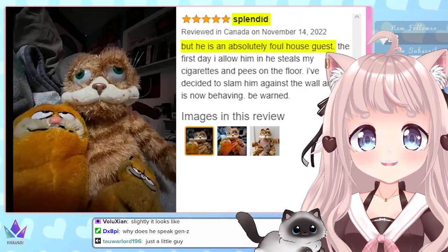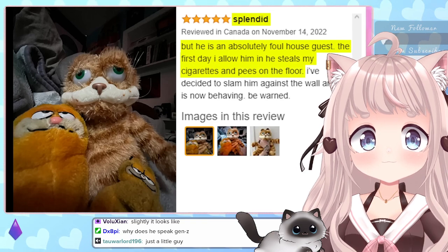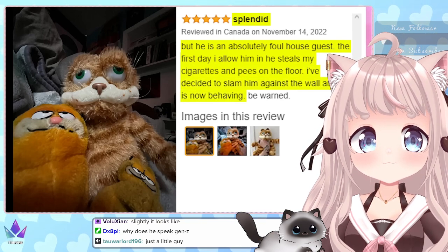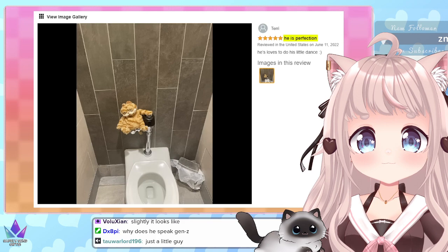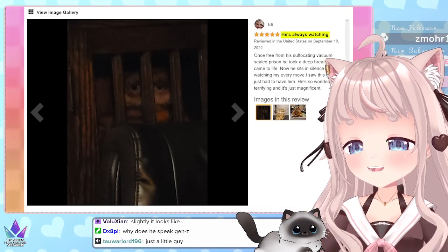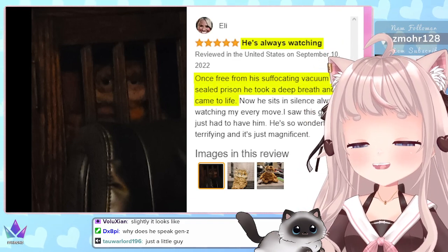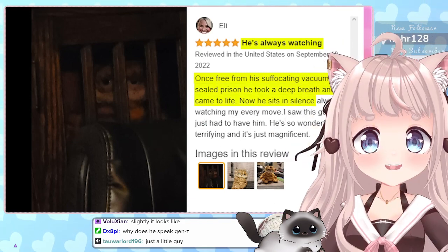But he is an absolute foul house guest. The first day I allow him in, he steals my cigarettes and pees on the floor. I've decided to slam him against the wall, and he is now behaving. Be warned. He is perfection. He loves to do his little dance. He's always watching. Once free from his suffocating vacuum-sealed prison, he took a deep breath and came to life. Now I loved it. He sits in silence, always watching.